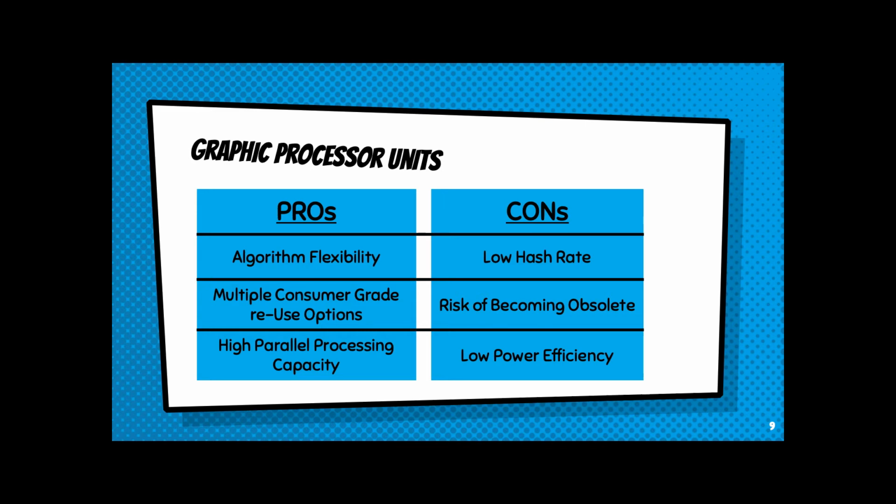High parallel processing capacity, meaning you can send multiple operations to it, since it has a whole bunch of subcores within one core. If I wanted to solve 10 different puzzles all at once, I can send them out to different subcores within that processor, and it'll solve them in parallel rather than having to wait for one operation to happen after another.